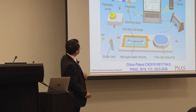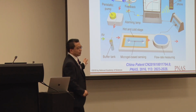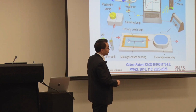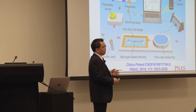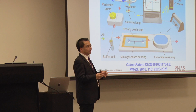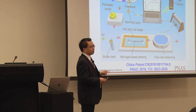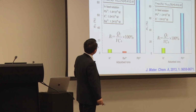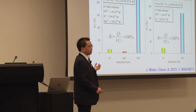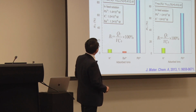So this is the system. Actually, we can send the lead information to our cell phone. So we can monitor the water quality, especially the lead concentration, just by our cell phone. And when we want to remove the lead ions from the membrane, we can.